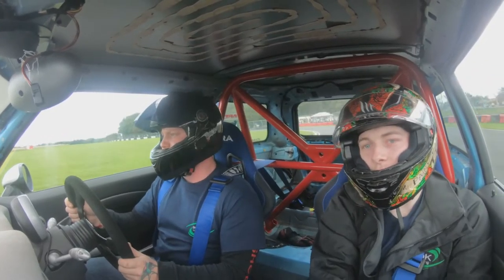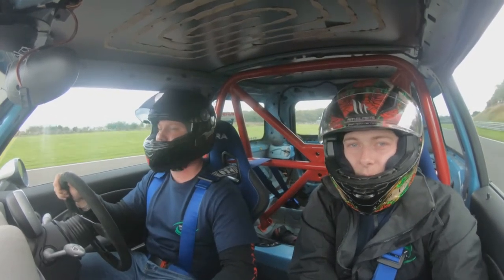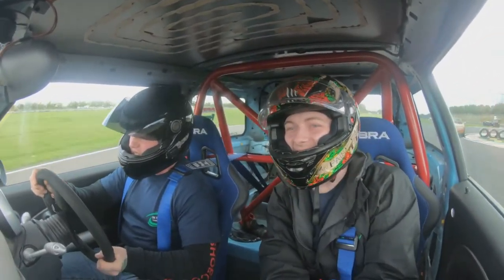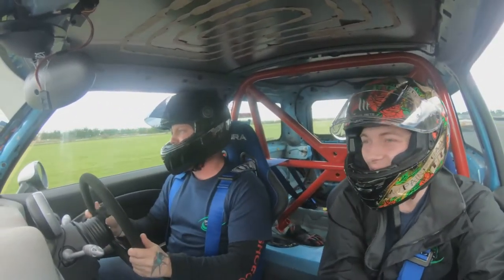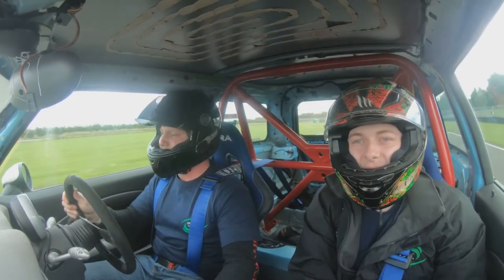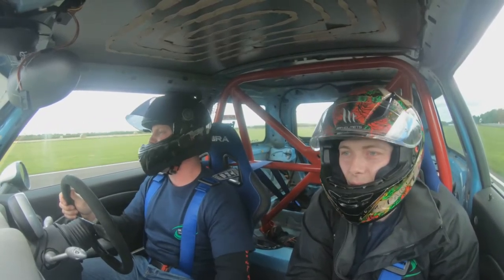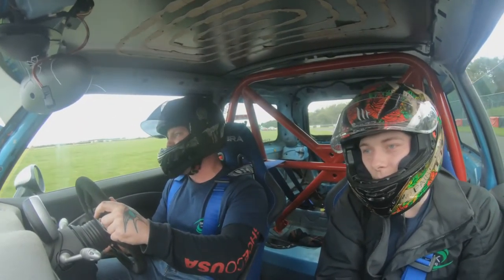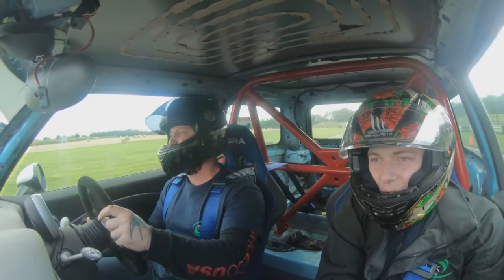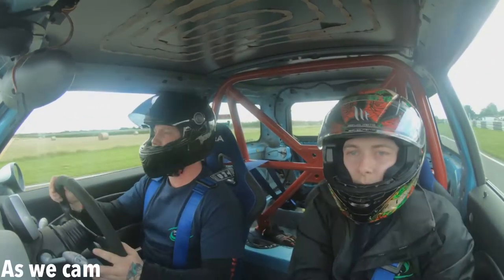At this point, Henry in the red Mini came off the track and we went past it. It performed really well on track actually, but as we were coming into the pit, this happened.